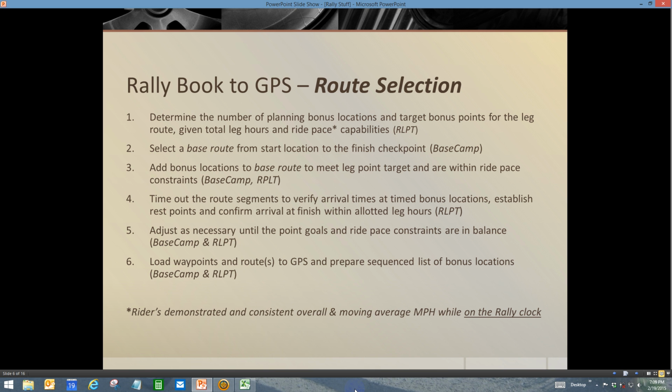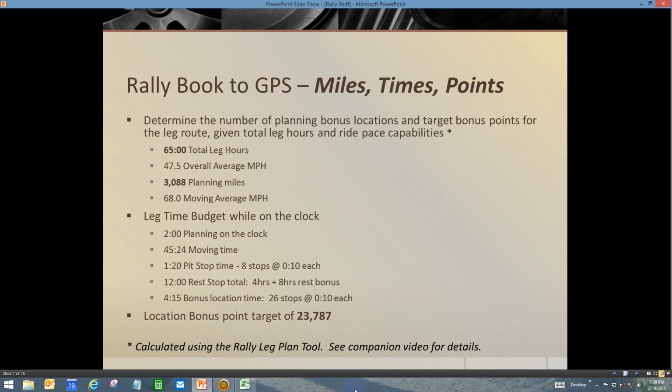This one's on route selection, and I'm going to be covering the first 3 steps on this chart. Give me a second to look at that. I've already taken the liberty to determine the number of planning bonus locations and target bonus points for the leg route, given the total leg hours and my personal ride pace capabilities.